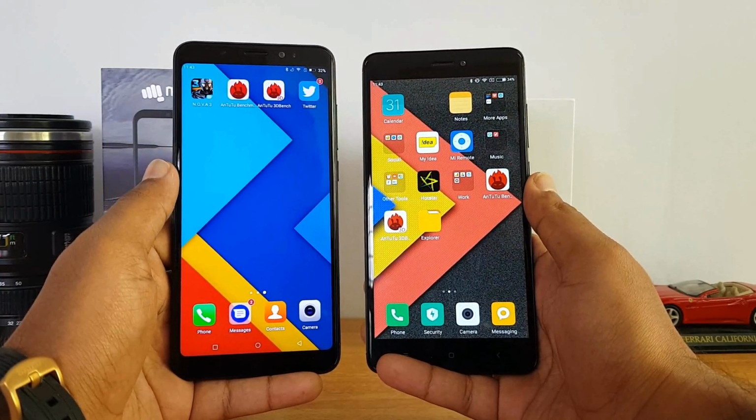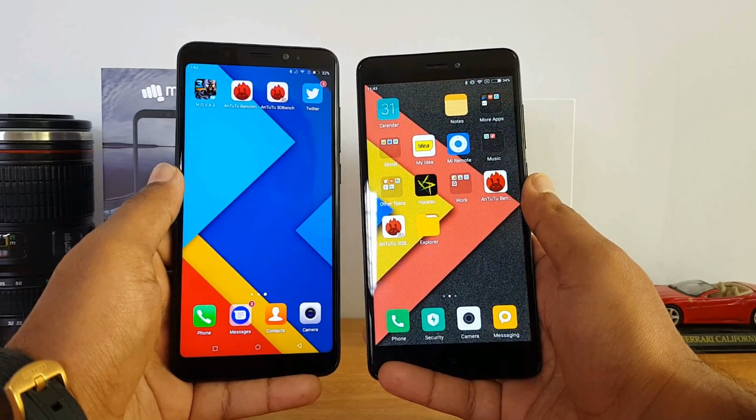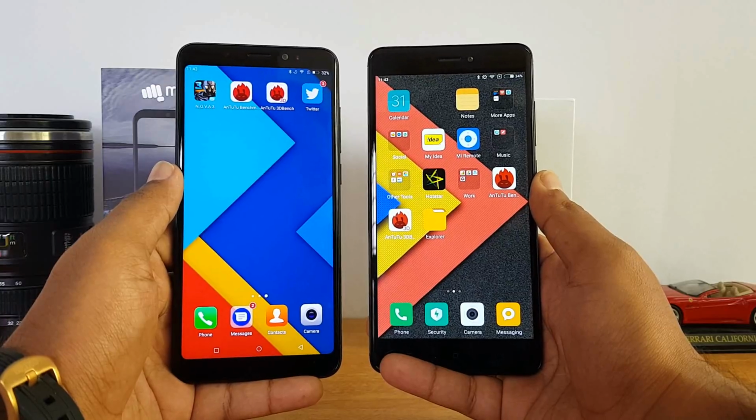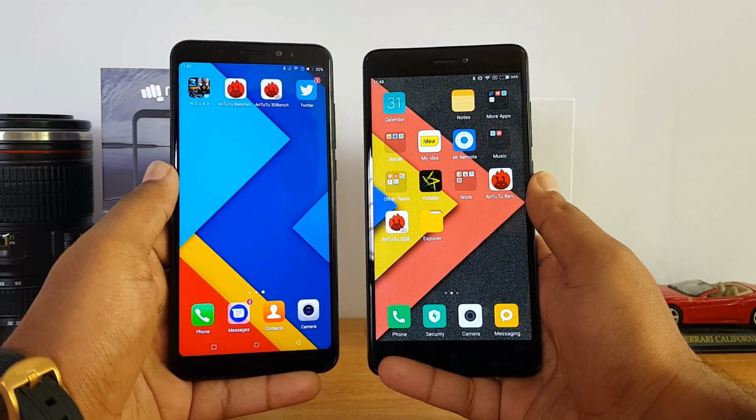So if you are not really worried about the camera, you should be choosing the Redmi Note 4, which offers a better value for money package. But if your priority is camera, we would say the Micromax Canvas Infinity does a pretty good job in that aspect. So that was a detailed comparison of these two devices.